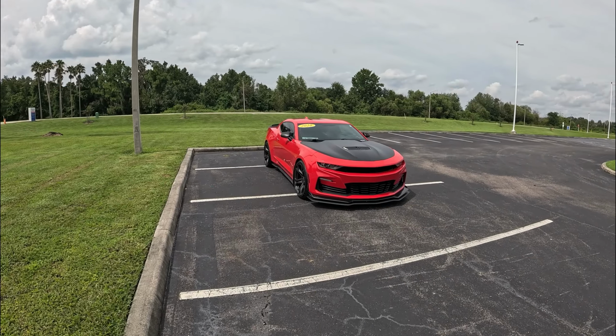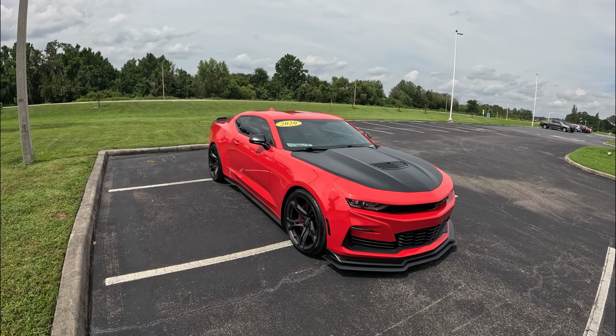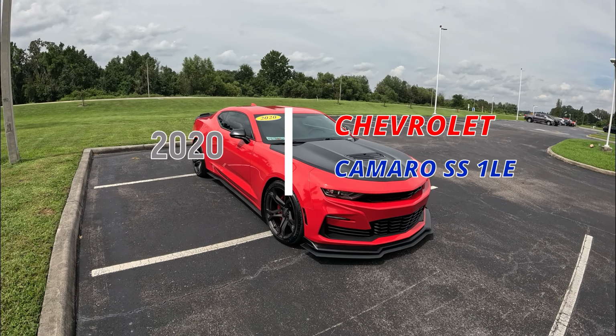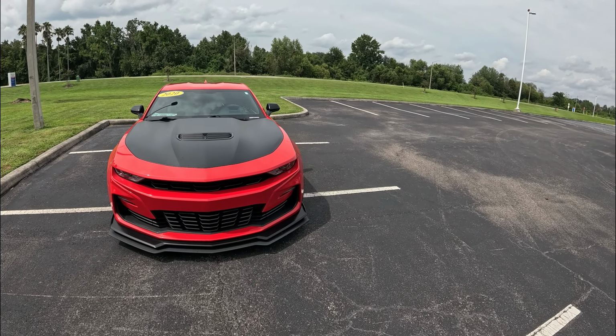Good afternoon and welcome back to Peter's Autovlog. This is Peter. In today's video, we're going to get behind the wheel of this pre-owned 2020 Chevy Camaro SS 1LE. Very excited to get behind the wheel of this awesome looking car, especially that this one here is done in a 6-speed manual transmission.